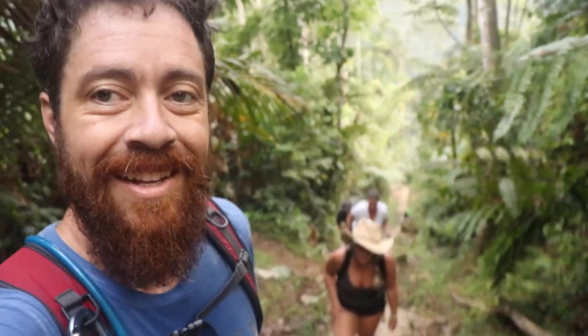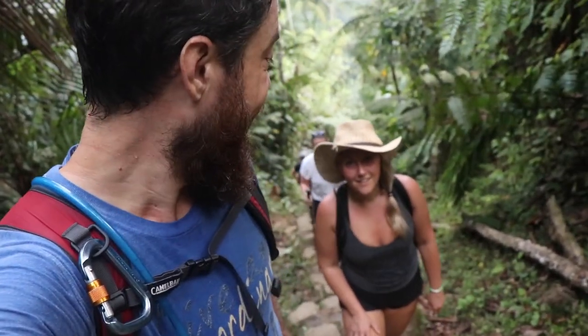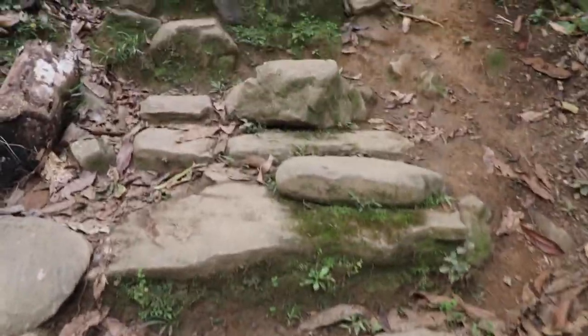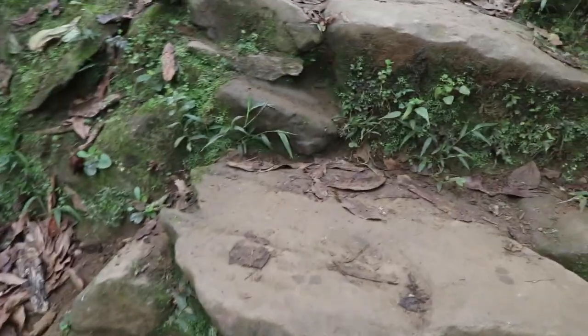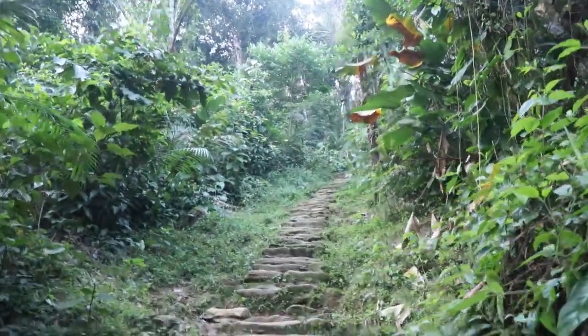All right, they said that we've made it to the halfway point. The stairs are not getting easier, and it's getting steeper, and they're becoming more narrow. Pretty exciting, right? Yeah, it's exciting. All right, here we go. They just keep going.